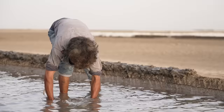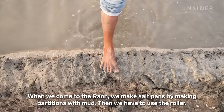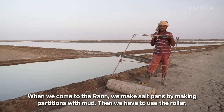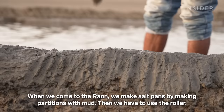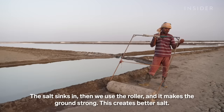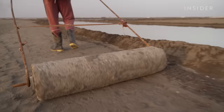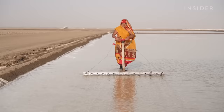Then the Agariyas build the salt pans, these expansive salt flats. The roller helps them flatten out the earth. They'll make 10 to 20 pans, all by hand. It's back-breaking work. Working in the desert is not a joke. Everyone in the family pitches in to help.